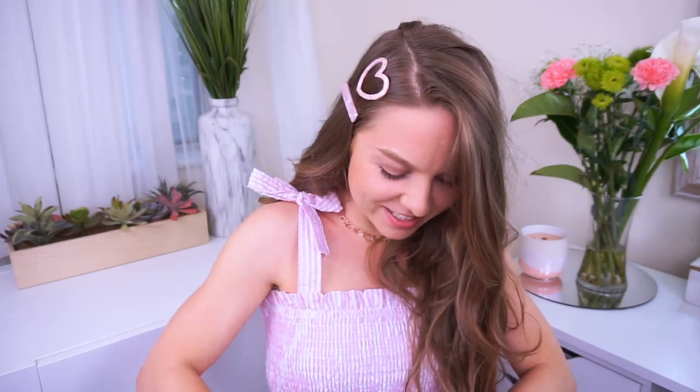Q-tips, bobby pins, and a little Tic Tac container because this is the best way to store them that I found. A little hack there. Little Tic Tac container, and then your bobby pins come out. I'm entertained by the smallest of things, I swear. Body splash, always. I always love to smell good. I always have to have those in there. A little travel size of deodorant.